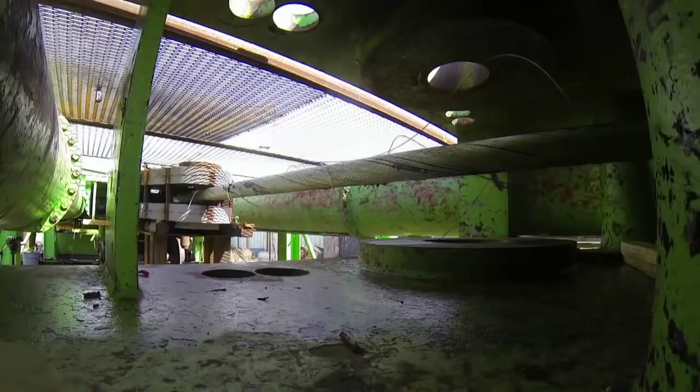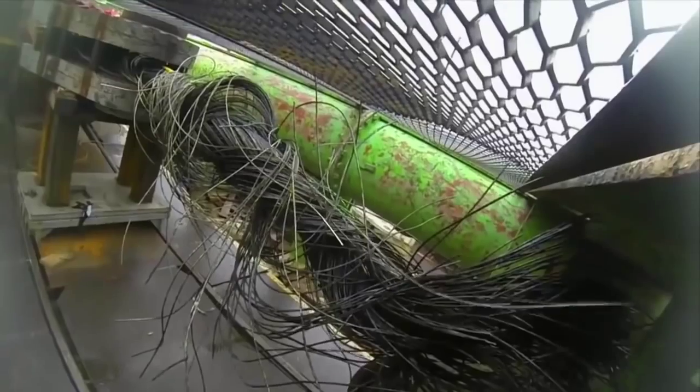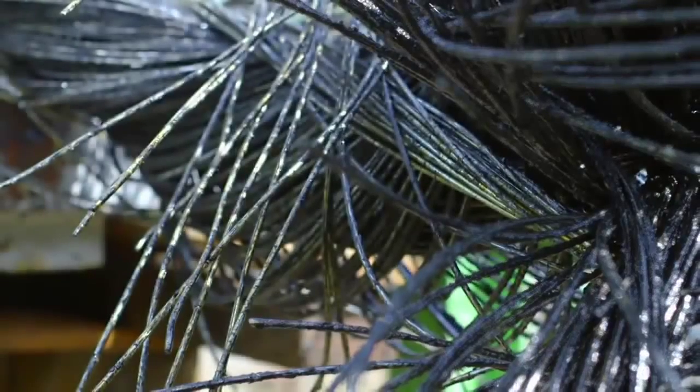More wires are going. It's still in one piece. Yeah, there we go. Wow. Incredible. Wow, what a huge bang. The sample outperforms strength requirements.